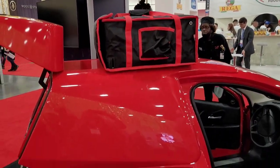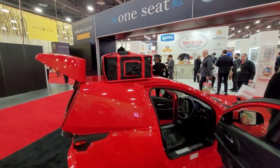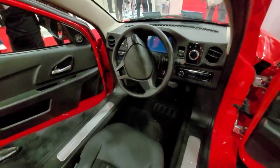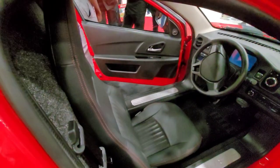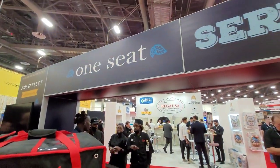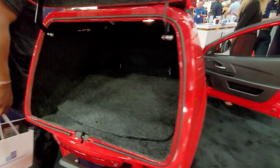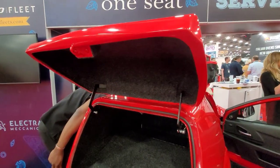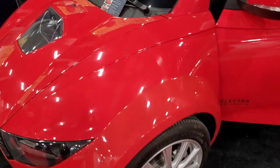This is the one seat pizza delivery vehicle. Pretty cool. Solo Fleet, it's called. It's actually pretty big inside, and then they just put the pizza box on the top here. It's all solo. It is all electric, 100 mile range. It goes 80 miles an hour. Oh, wow. I drive it on the highway. So it's the front of it.